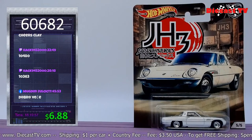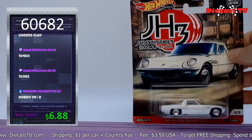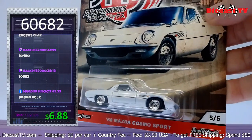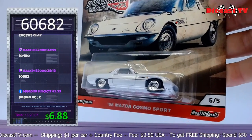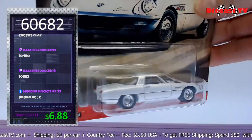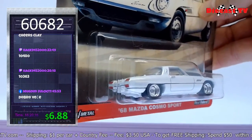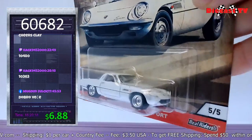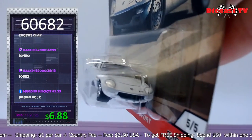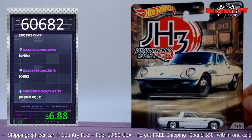Nope, that's not a Karmann Ghia, folks. It's not a Porsche 914. That's Hot Wheels Premium Japanese Historics. Metal on metal. That's a 68 Mazda Cosmo Sport. That's right. Real riders, rubber tires, all white. This car is heavy. And man, that is cool. Got the double red taillights on the back. It's got the beautiful, beautiful front sloping nose with the Mazda logo from the 60s right there on the front. How about that for a Japanese domestic?